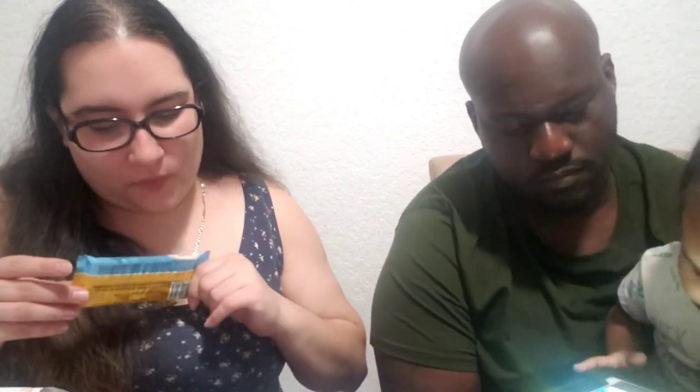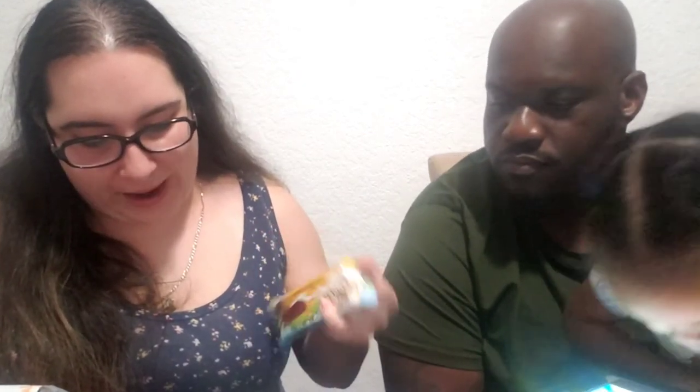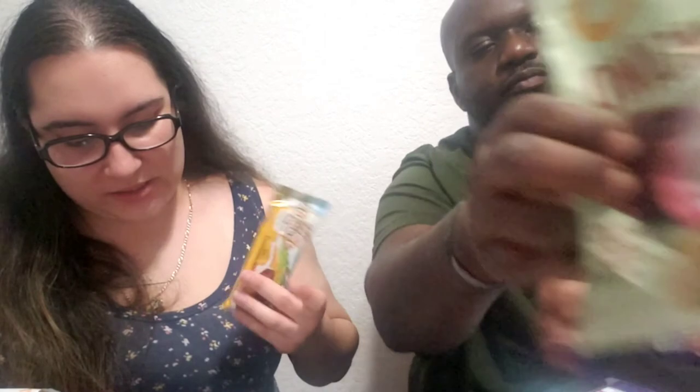Now we have Korovka wafer sticks. Korovka is the name of a funny little cow that makes treats for Russian kids. This is a condensed milk wafer, like a wafer cookie with condensed milk. That's a little melty. I don't know. Not bad. You wouldn't like it. Too sweet.